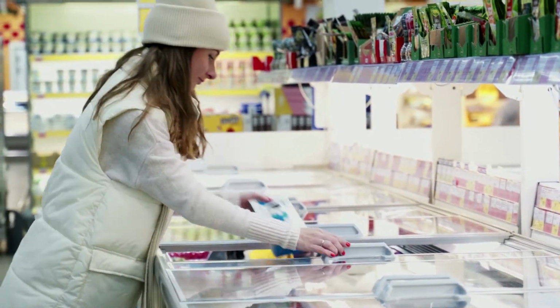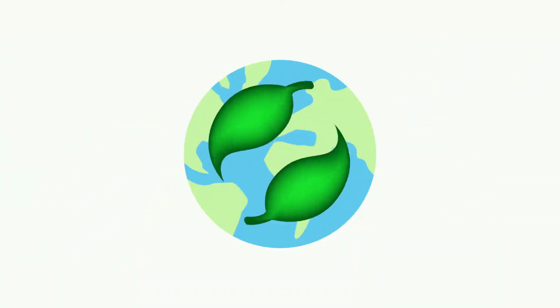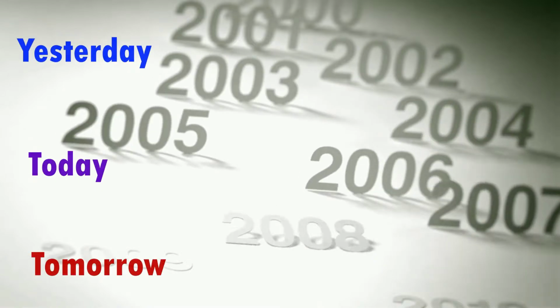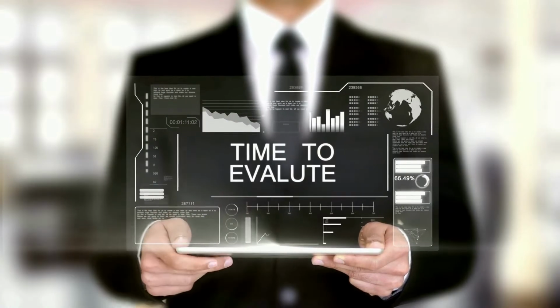Design and commercial refrigeration focuses on decreasing the environmental risks posed by cooling systems and considers the impact of the entire system, yesterday, today, and tomorrow. So how do we know if a system is sustainable? How do we evaluate it?